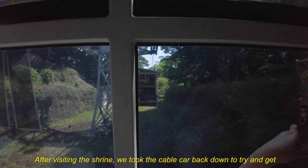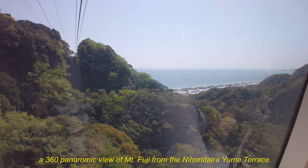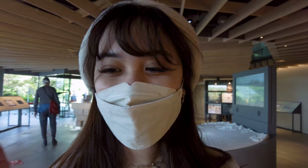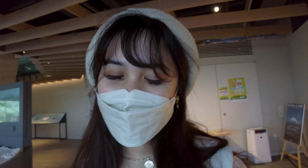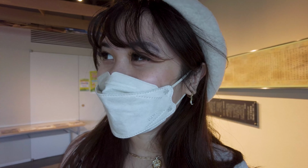After visiting the shrine, we took the cable car back down to try and get a 360 panoramic view of Mount Fuji from the Nihondaira Yume Terrace. Alright, so we just came back from the cable car and we're going to try and check out the terrace view before we have to find a taxi, and hopefully we're going to make it by 2:30. So yeah.